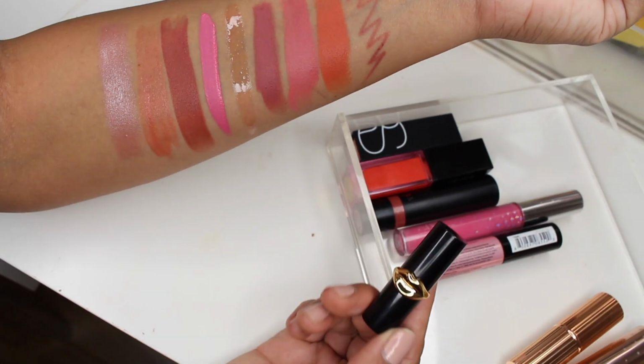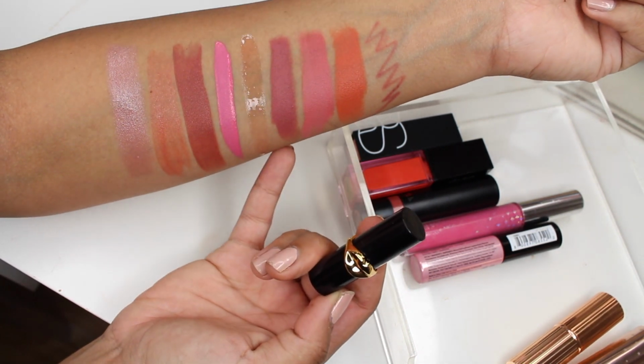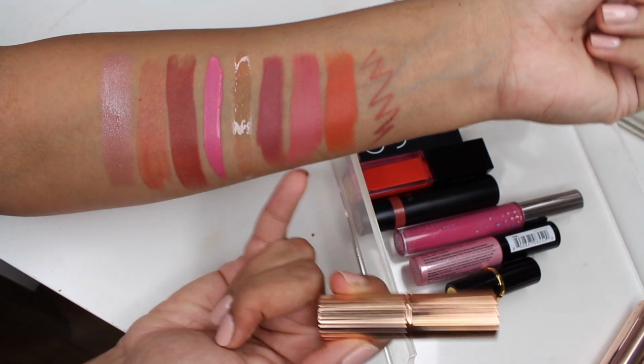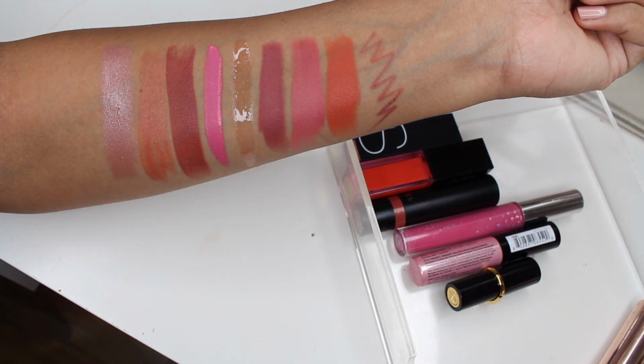Then this is a mini Pat McGrath lipstick that I got in a Sephora order a little while back in the shade Omi. That one right here, and I just think it's an incredibly perfect shade and formula. Then this next one from Charlotte Tilbury. Again, it's quite bright, but I love this with a little bit of a deeper lip liner. This one is called Kidman's Kiss.